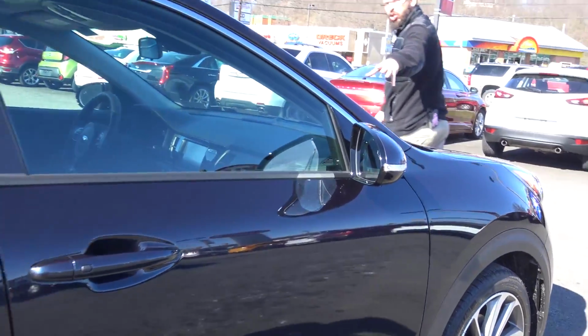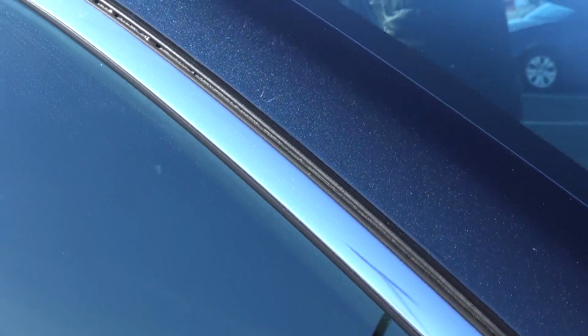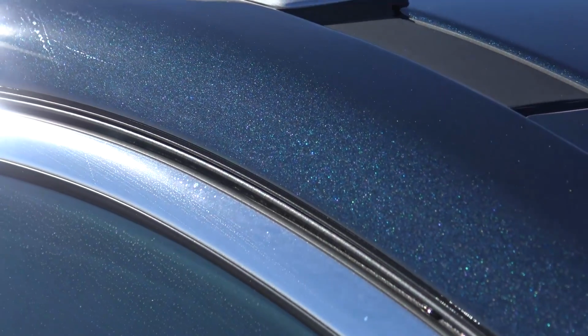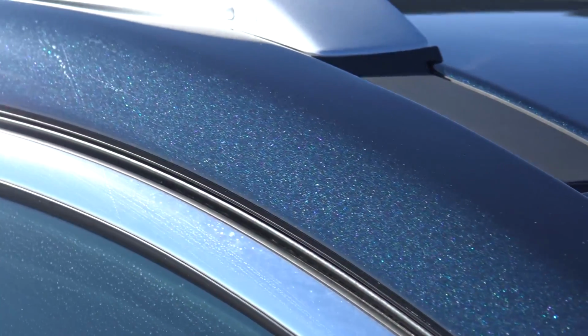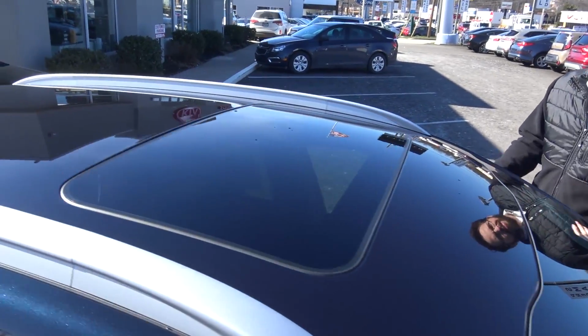I want you to get a nice close-up of this color. It's called Gravity Blue. You look at it, it's a very nice dark blue, but you get up close and then all those colors start popping out, almost like flecks of little purples and teals and blues and things like that. So that color really gets exciting, almost like you're looking at deep, dark space.